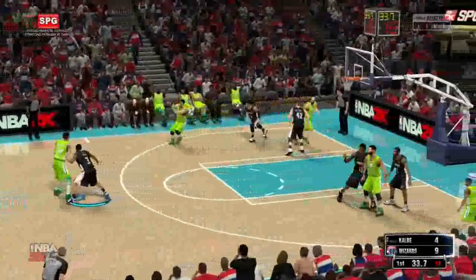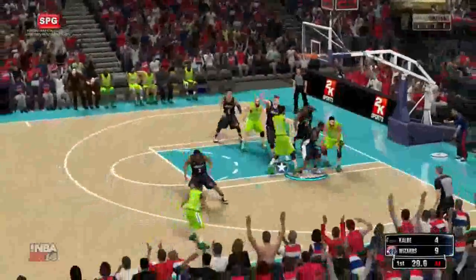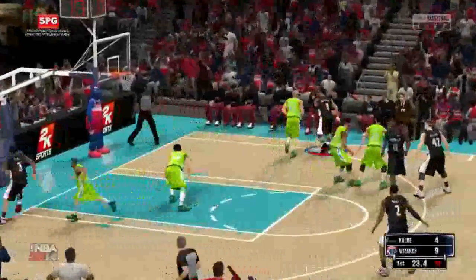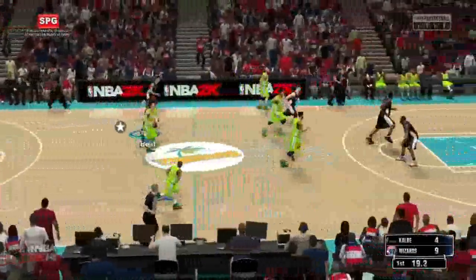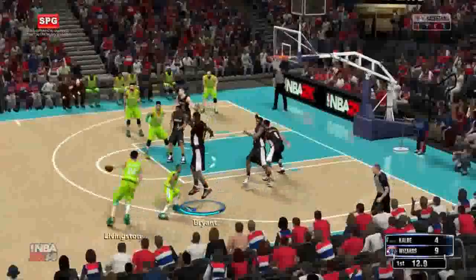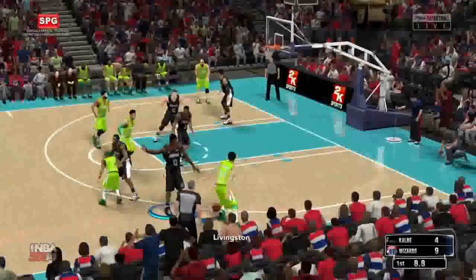Here is Livingston, defended by Beal. Here's Fuller, rejected by Bogdanovic. And here's the fast break, Beal leading the way. Oh, and they get in the way of the alley-oop. Not to be. Good play defensively. Passes it to Livingston. A dagger covered by Wall.